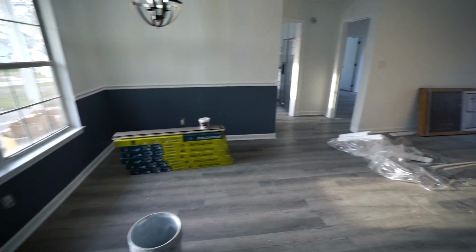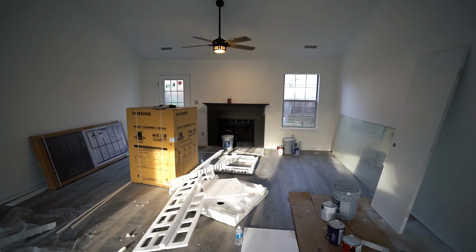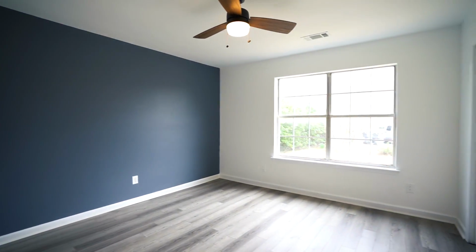Very nice. Woo! This is looking so good. Need to paint the fireplace still. Let's see. Oh, these walls are clean. Super cool. Super cool. All right. Boom. Very nice.